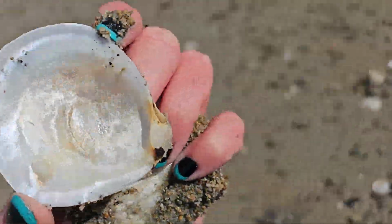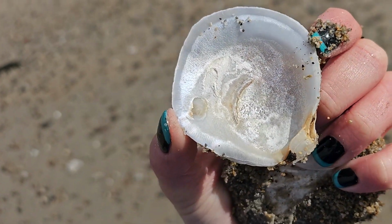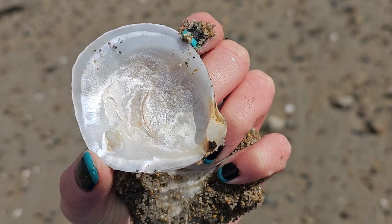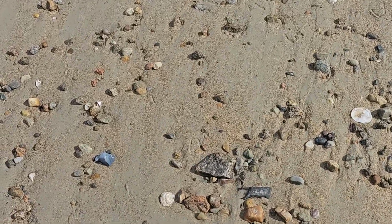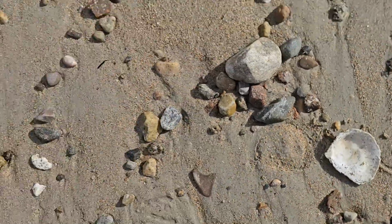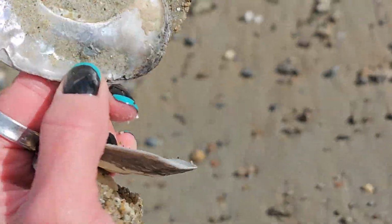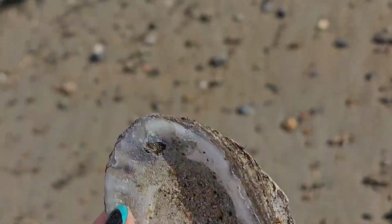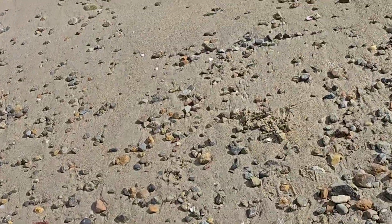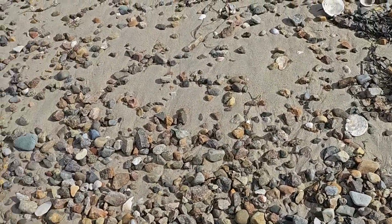Wow. Look at that. This is what we're looking for. Look at that shimmer. Holy cow, you guys. That is a nice shell. They're like everywhere here. Look at this. This will clean up nicely once we rinse this off. Look at all that shimmer. It's like so many, I don't know where to go first.